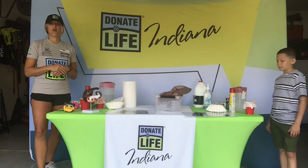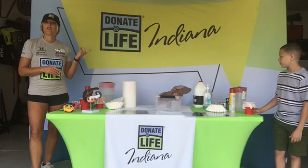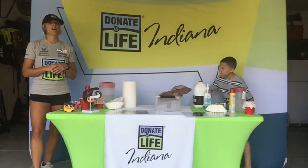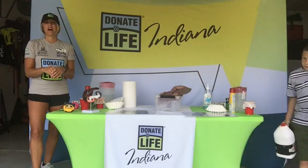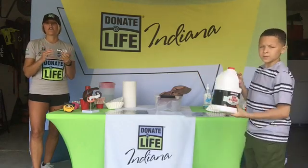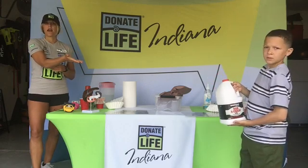What can you do at home to learn more about the liver? First of all, you are going to be able to find things in your house. I want you to do a scavenger hunt. I want you to look all around your house and try to find things that weigh around 4 to 4.5 pounds. I have this container of oil from my garage.